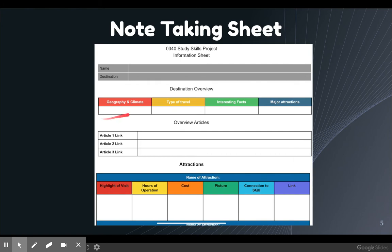And then we're going to start by looking at the articles we found in our previous lesson and get some general information about our destination. We're going to be looking at geography and climate, the type of travel, interesting facts, and major attractions. There's also a place here for you to put links to your articles so you have all of that information in one place. And then later on in this lesson, we're going to be looking at how we can go deeper to find more information about our attractions.